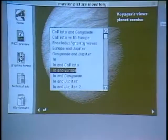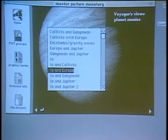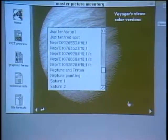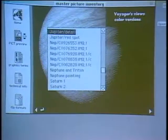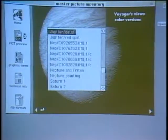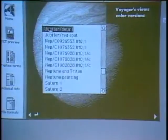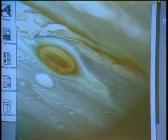What other examples? Here is another combination of a couple of moons. And then I have... what can we look at next? I lost it. That's okay. Here it is. The Jupiter detail, in the colors that were shown by the Hubble telescope recently. And there's one more, the red spot, you must see. But the basic planets are all taken by Voyager.